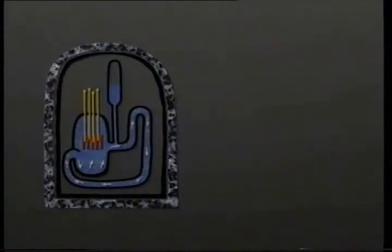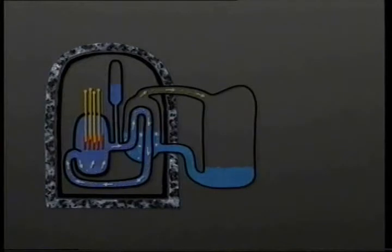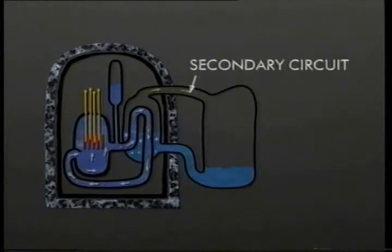Secondly, the heat produced in the core is continuously removed by the pressurized water flowing through the primary circuit. Finally, radioactivity is confined because the steam to drive the turbines is generated in a totally sealed secondary circuit, isolated from the primary.